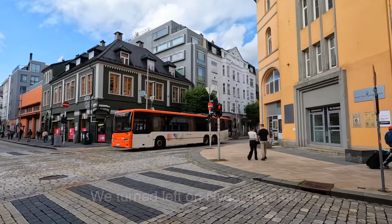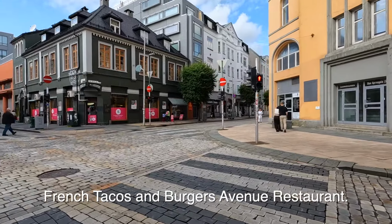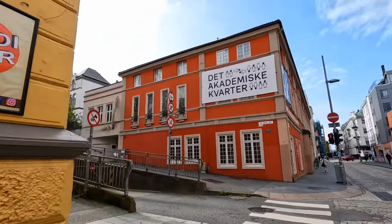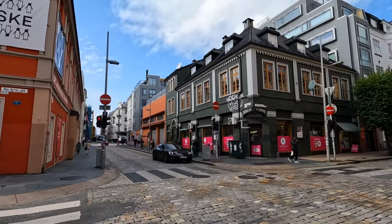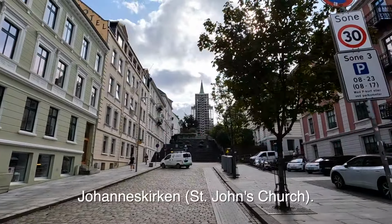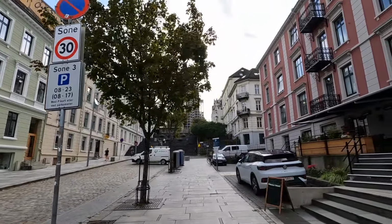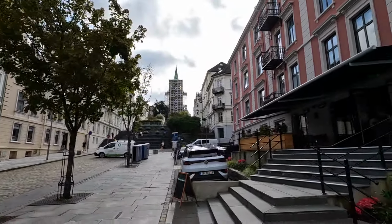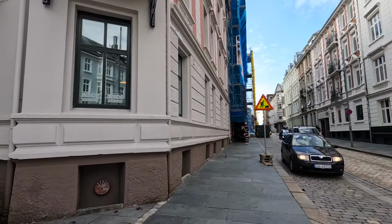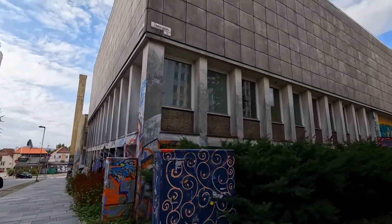And then an orange bus. But look, French tacos. You can see that over there. So, bars, restaurants, clothing stores. Another place under repair with big steps leading up to it. Walk through some construction, I guess. So, Teetergarten.